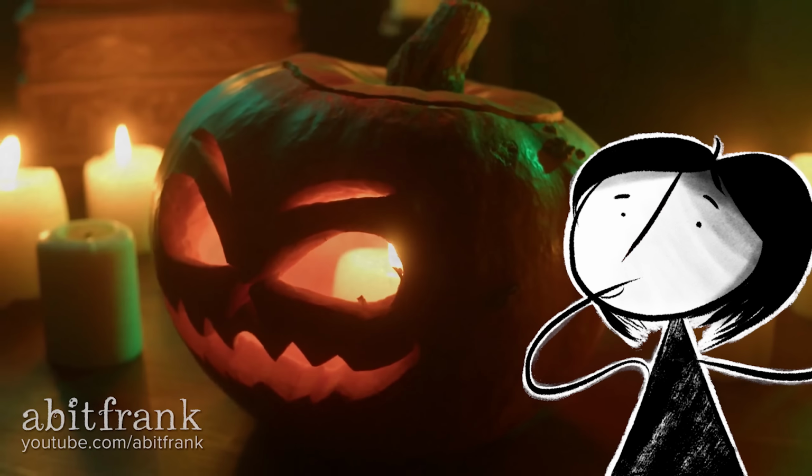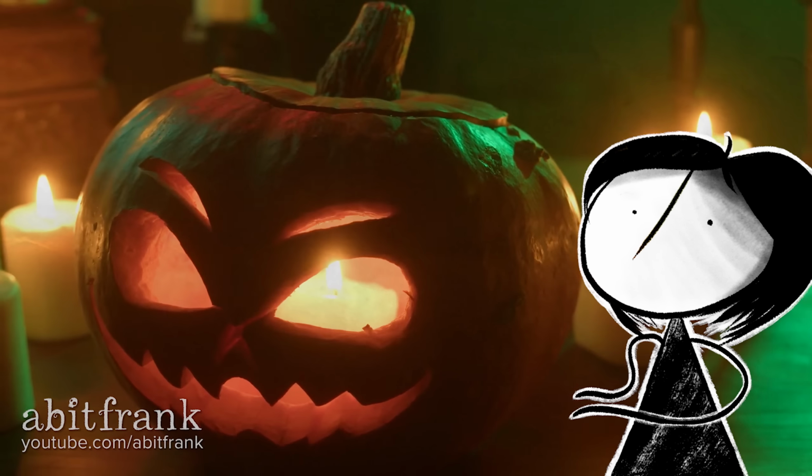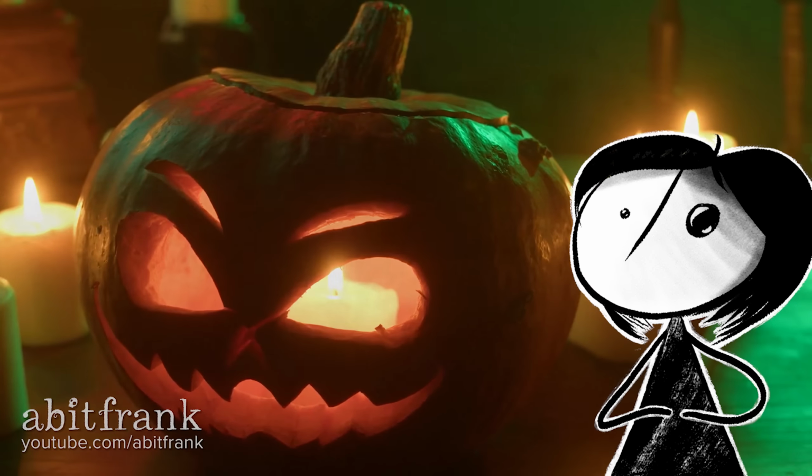This ghoulish figure became known as Jack of the Lantern and eventually shortened to Jack-o'-lantern, which we know today. But there's more! Another variation comes from an article published in the Dublin Penny Journal in 1835. This tale involves Jack once again, and he is still up to his devilish deeds.